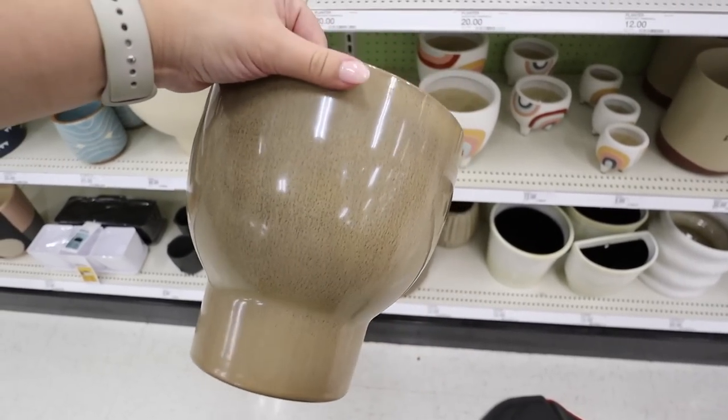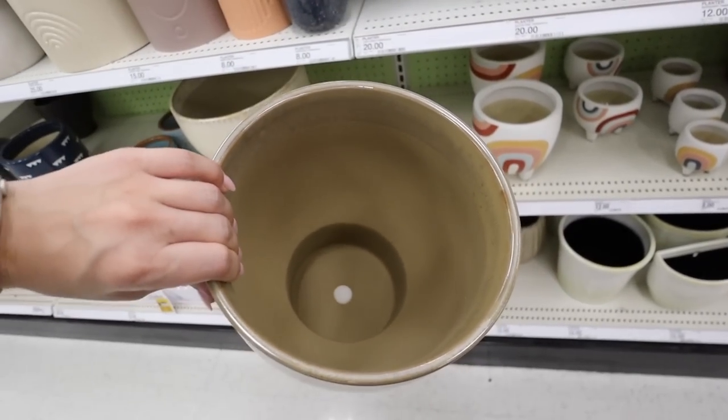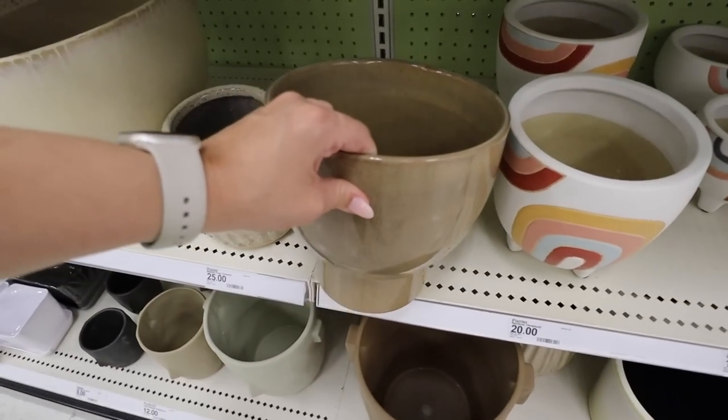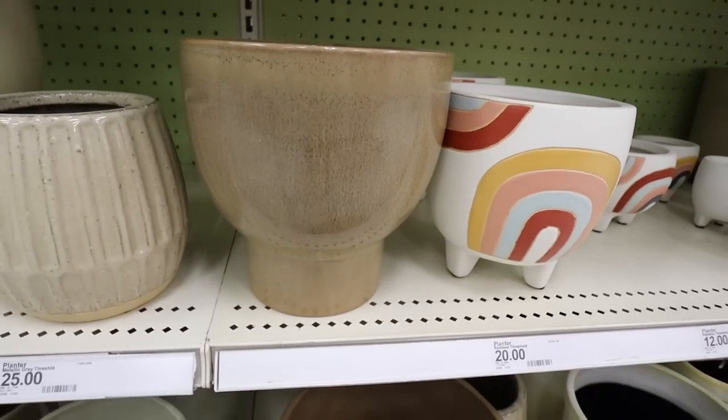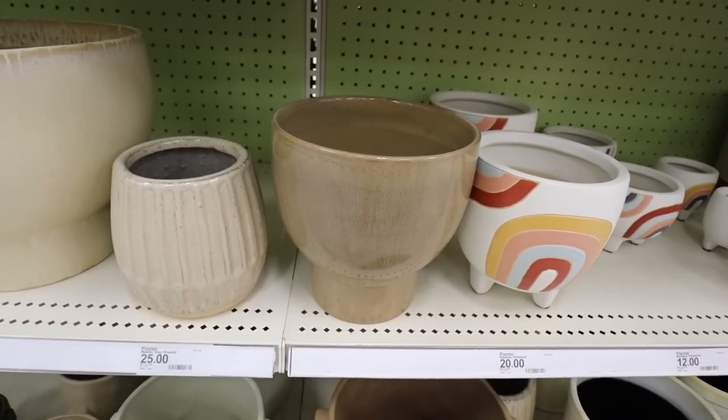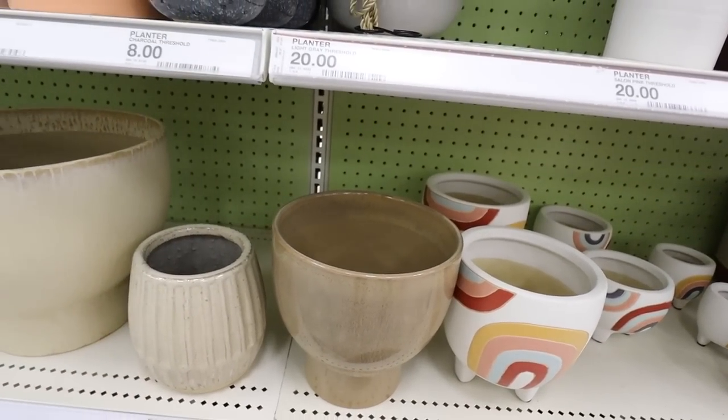This one from Threshold I think would work really well. It is super deep, kind of gets a little bit tapered at the bottom, which I think would work really well for holding all the different utensils in a kitchen. And how gorgeous is that? Normally you don't find utensil crocks of this shape, but you can definitely use this as that.